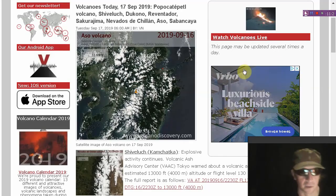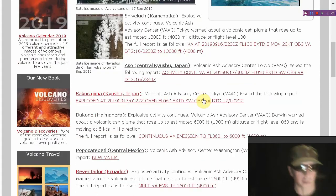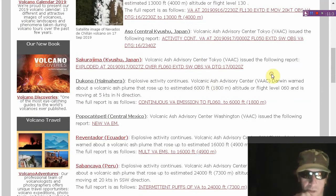Next is the volcano rundown. We're going to look at today's volcanoes, starting with Shiveluch, which is exploding and producing a 13,000-foot ash plume. Now, also, activity continues. 5,000-foot ash plume there. Sakurajima back on the list. Welcome back, Sakurajima.